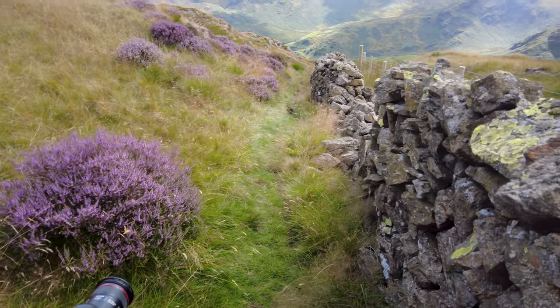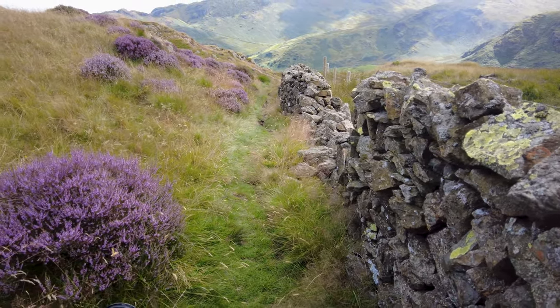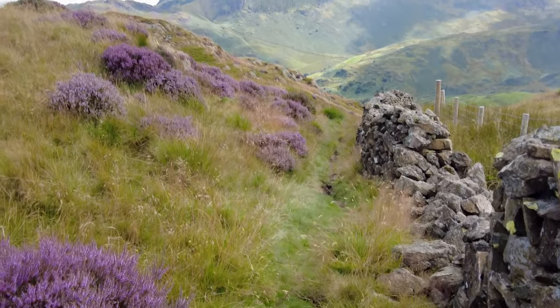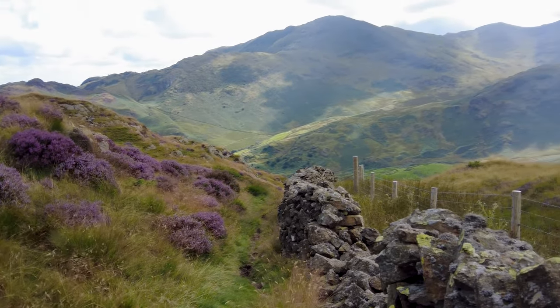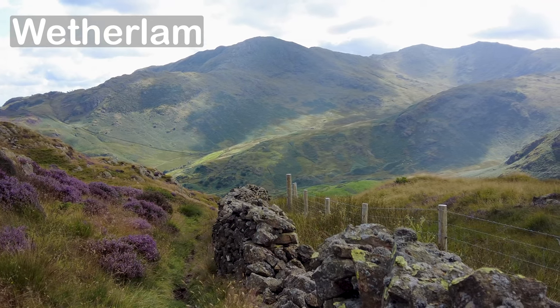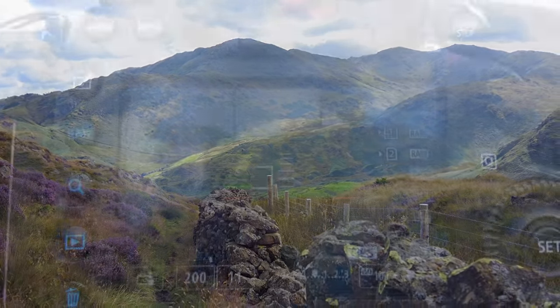And then on the right of the frame we've got this dry stone wall. We've got a little bit more heather up in front of us there, and then behind we've got the mountain, which I can't remember off the top of my head which one it is, but I'll put that up on the video. So yeah, that's the composition.